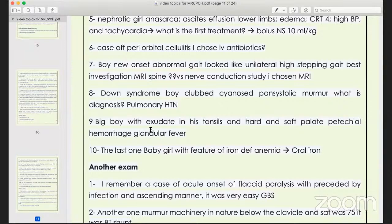Now, Down syndrome child, clubbing, cyanosis, pansystolic murmur. What is the diagnosis? This is a cyanotic child. Why not AVSD? Why pulmonary hypertension first? Why not AVSD with Eisenmenger? There is a pansystolic murmur, so AVSD is most common. In pulmonary hypertension, we will not find a pansystolic murmur. We will get a loud P2. This is the pulmonary hypertension murmur, the Eisenmenger murmur, but not a pansystolic murmur.